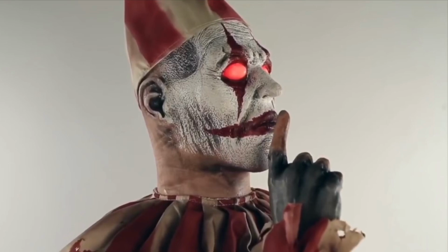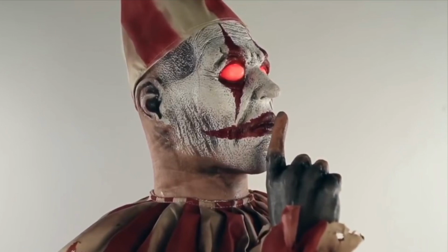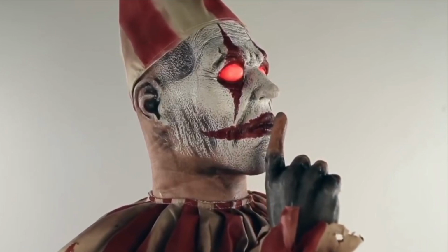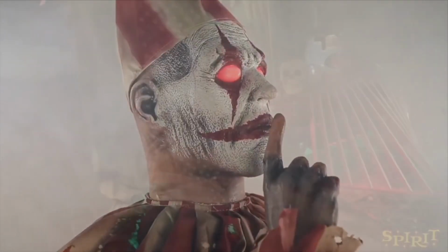But this is 2013 Spirit Halloween. I mean, I can't really get too hard on them here, but I do like it, but it has some issues. Let's compare it to Waving Wally's now and see how he fares.